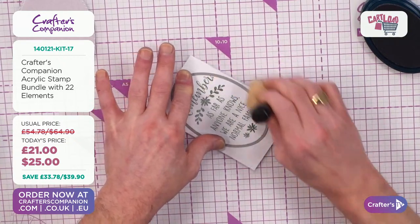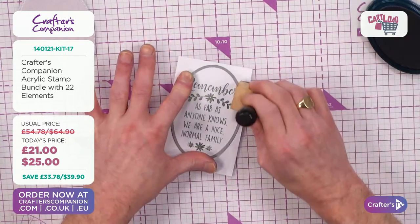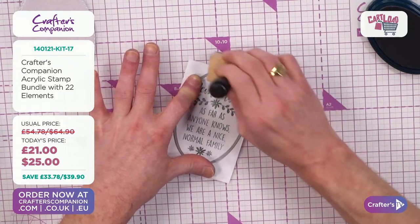Now, you could take the nest and die away straight away if you want, and what would happen is you would get colour edge to edge.